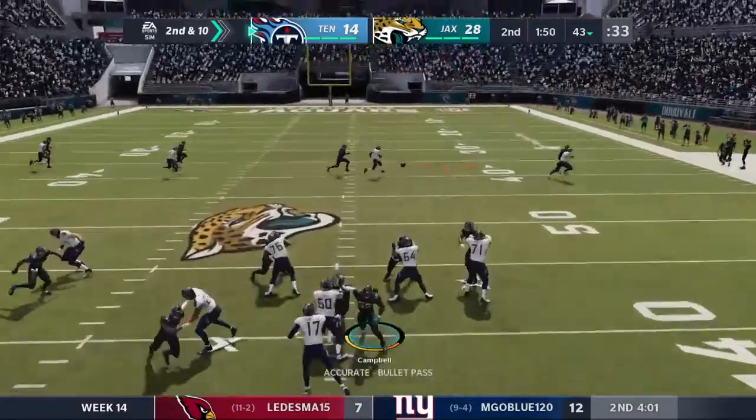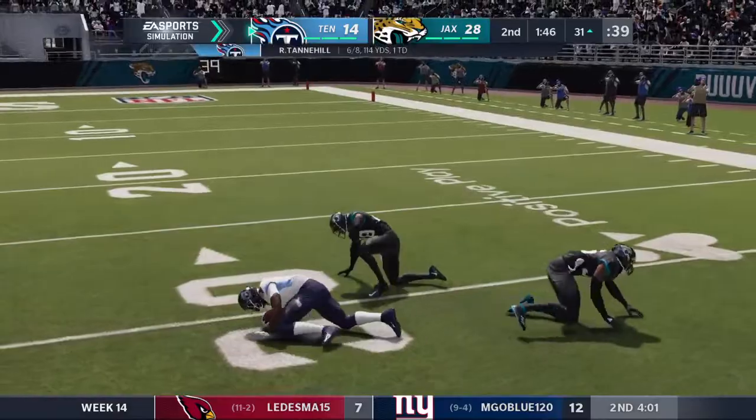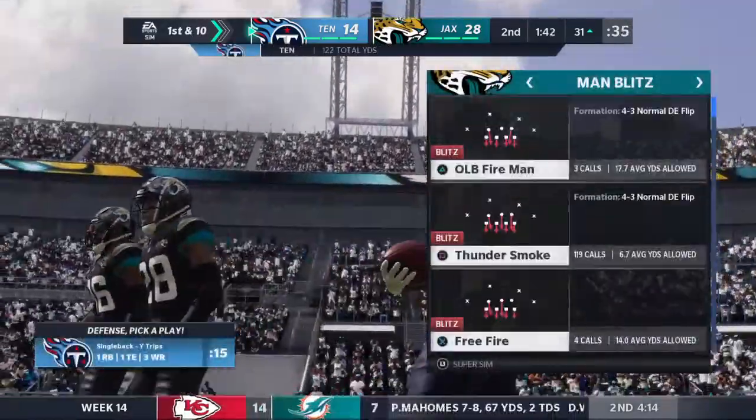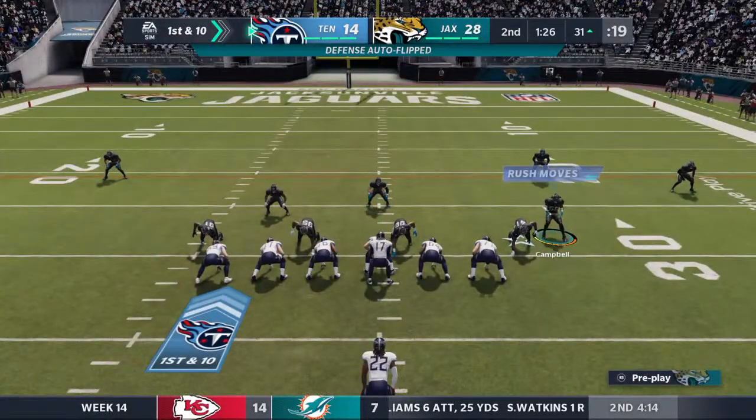Tannehill with a play fake to Henry. He'll throw instead. It's complete to Brown, right side. And he takes this one down almost all the way to the 30. That one good for 26 and a first down. First down, Tennessee.